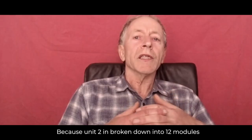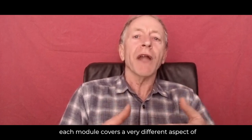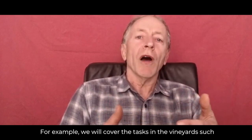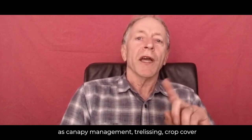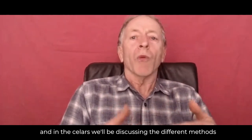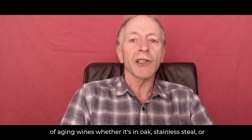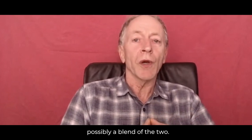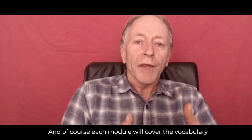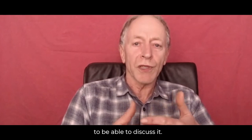Because Unit 2 is broken down into 12 modules, each module covers a very different aspect of either work in the vineyards or in the vatting room. For example, we will cover the tasks in the vineyard, such as canopy management, trellising, crop cover, and in the cellars, we'll be discussing the different methods of aging wines, whether it's in oak, stainless steel, or possibly a blend of the two. And of course, each module will cover the vocabulary associated with that subject and the grammar necessary to be able to discuss it.